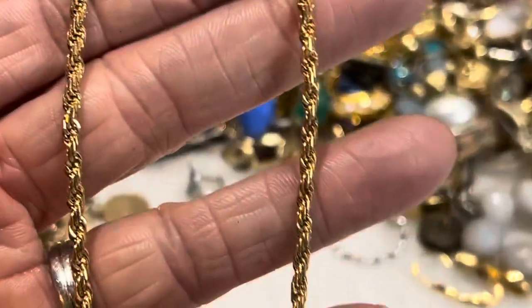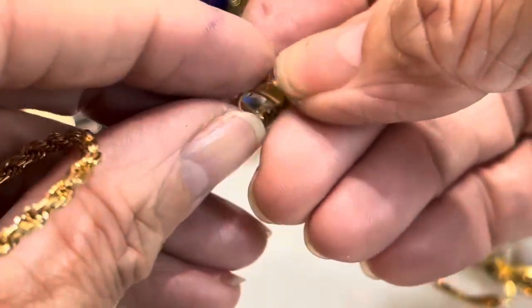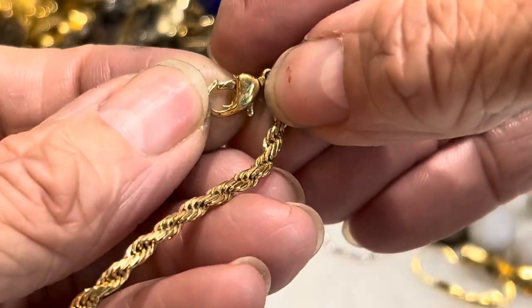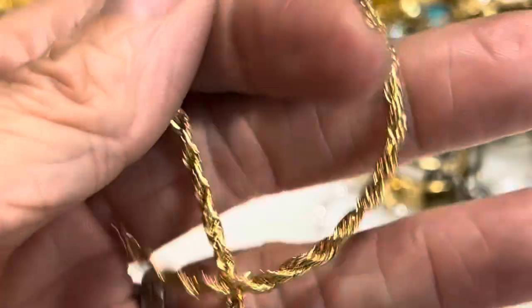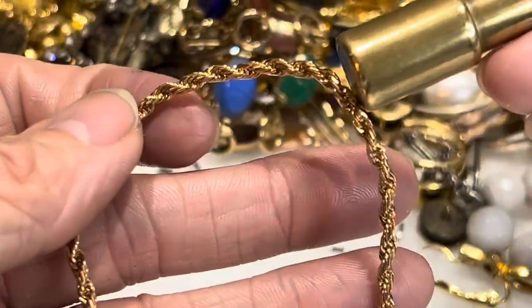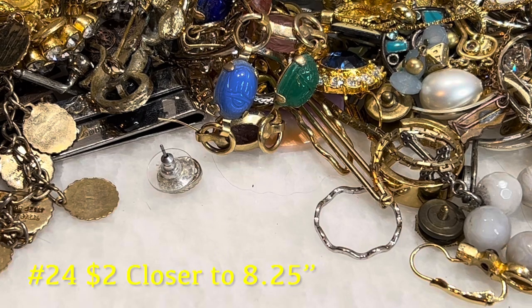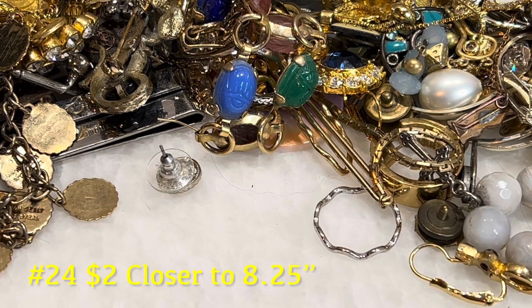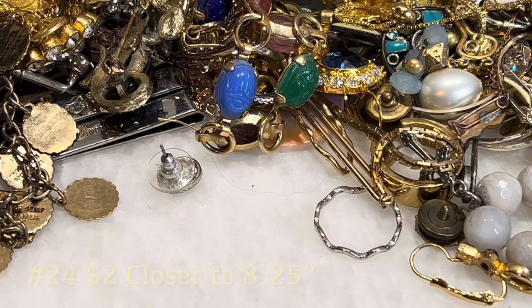Gold tone rope twisting bracelet here. I do not see any sort of mark for sterling. And it's magnetic. So if anyone's interested in that, a gold tone twisting, it appears to be about a size 8.